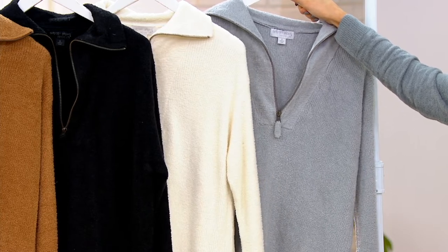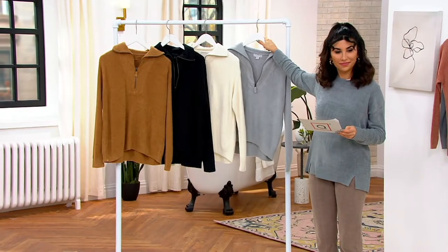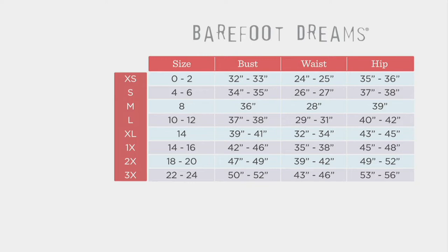Sizing, heads up on this, Maria. Fit. So it's a little bit more generous, I want to say. So this is one too that I kind of feel like, if you want a little bit more of a fitted look, you could size down. I'm wearing my extra small, and you can see the room that I have in this.